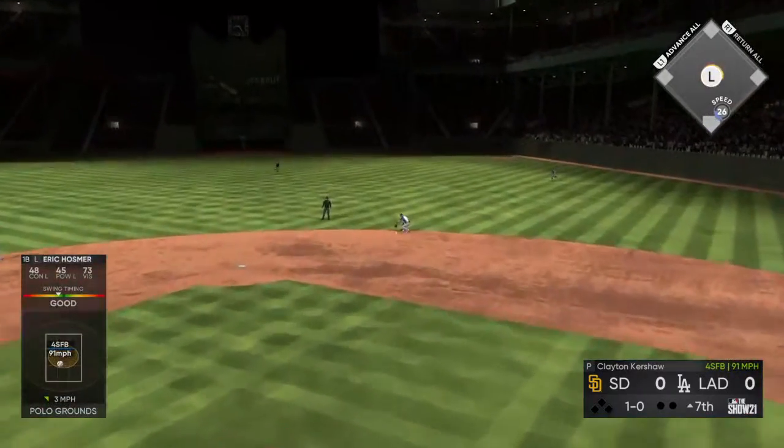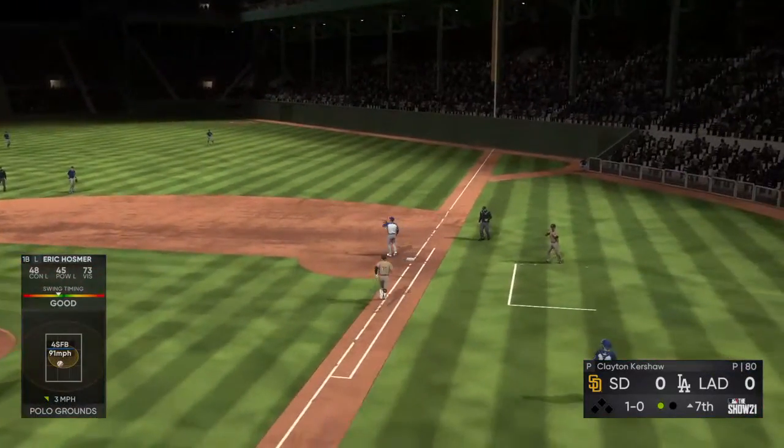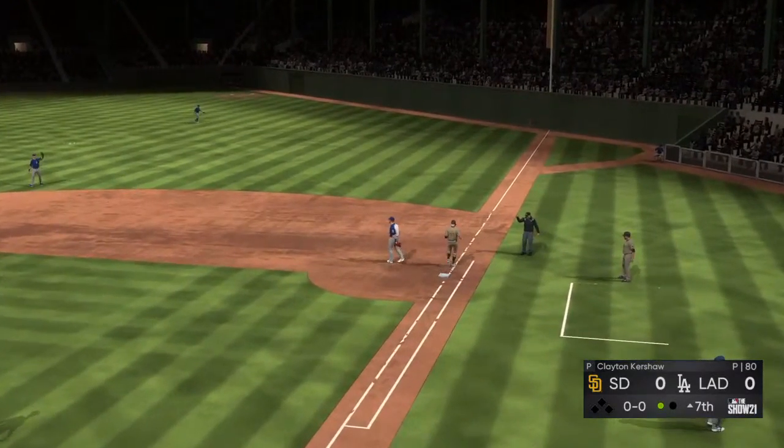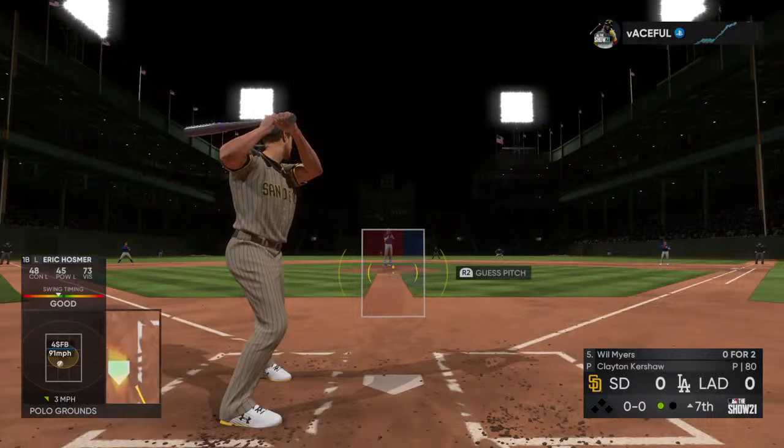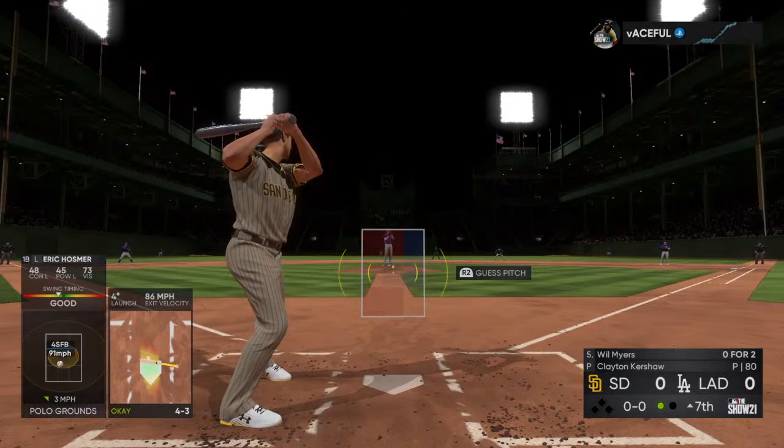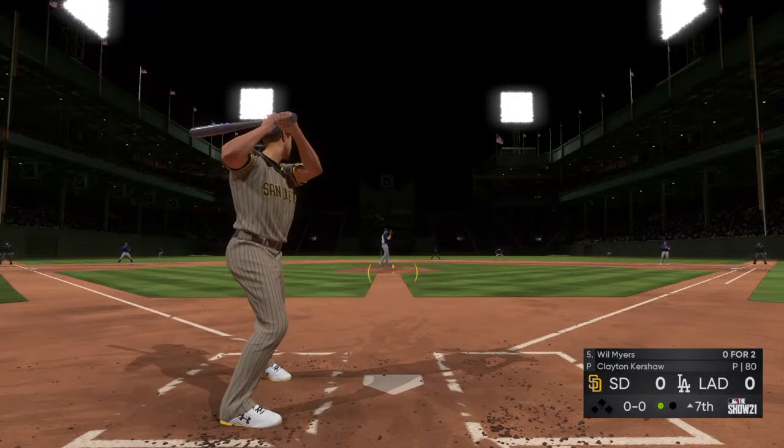Sent on the ground out to second. Fielded cleanly, and the throw to first is in time, so the leadoff man is gone here to start inning number 7. So here's Will Myers. No hits to this point. Here's the first pitch to him.